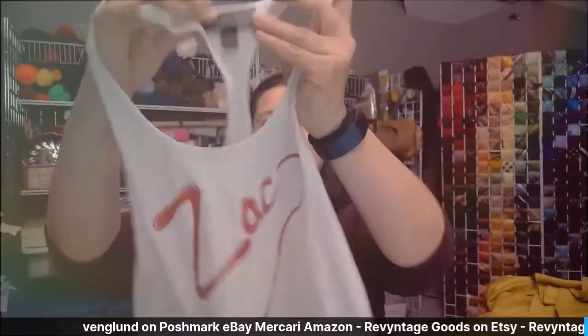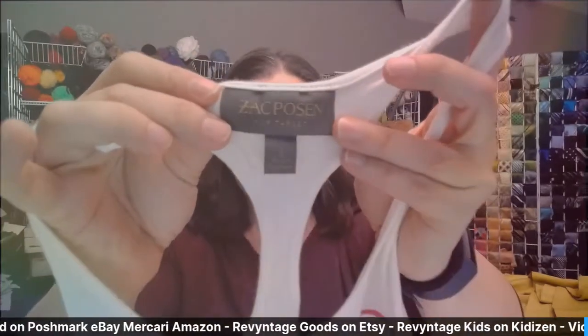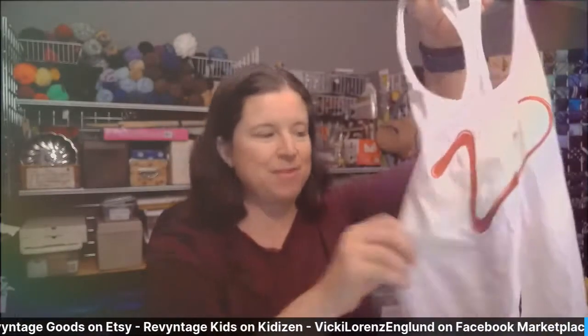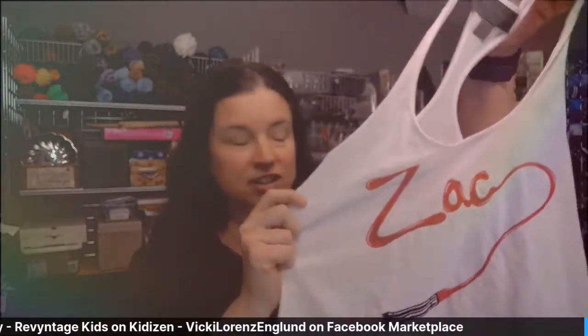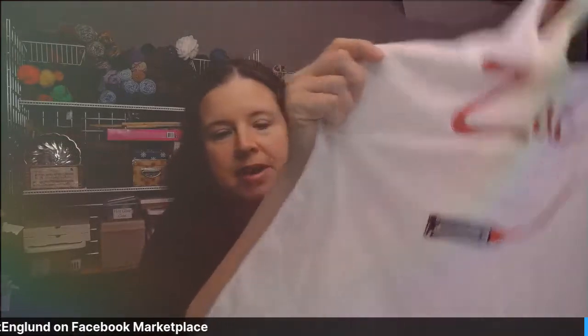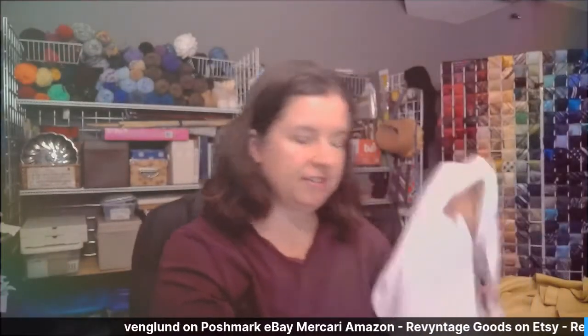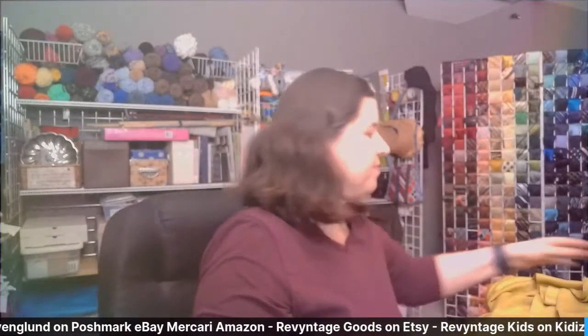So this item is actually a Zac Posen. You guys know Zac Posen from Project Runway fame. Well, this is his line for Target, obviously. This is a cute t-shirt. I actually have a similar one in this pile here that I'm going to probably lot it with. The problem here is that our friend Zac has some stains here, a couple spots. I hope to get those out in the wash, so this is going to go in the wash pile. But a cute shirt nonetheless.